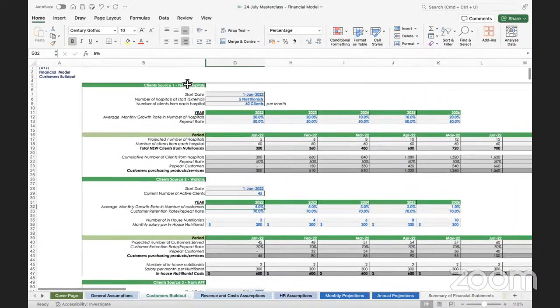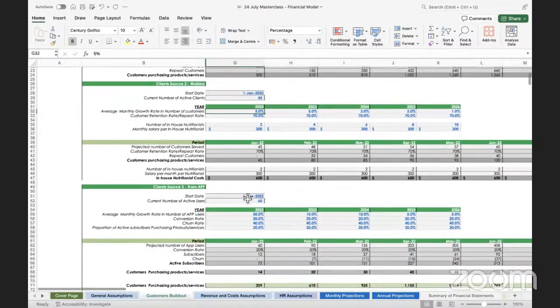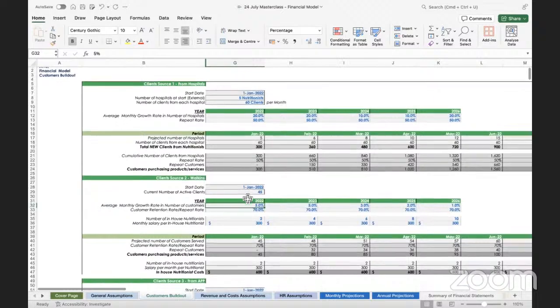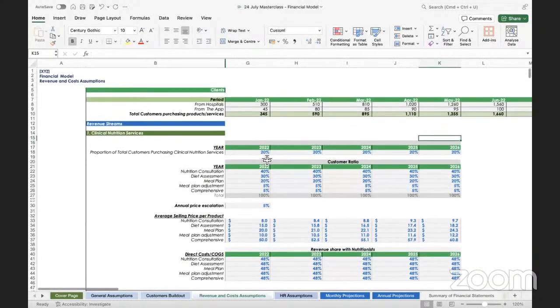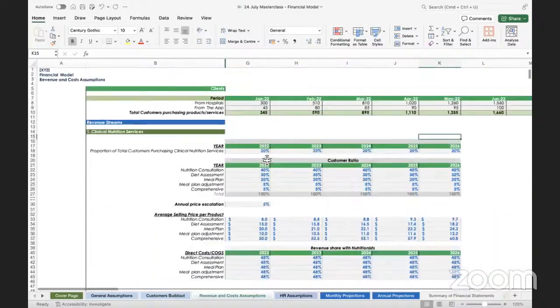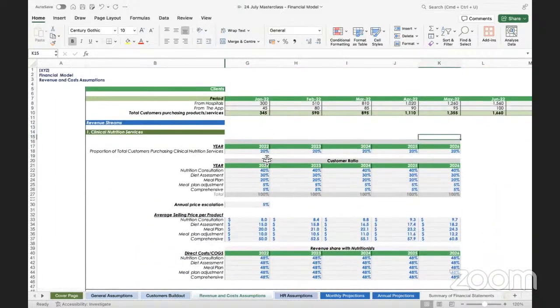So always make sure that your assumptions for every category of customers are very clear in your financial model. As you can see here, my assumptions are in blue, and what's in black are computations from these assumptions. I then use these to compute my financial statements. This tab in this model is a summary of revenues and costs.